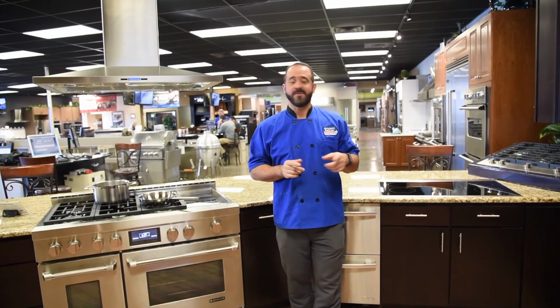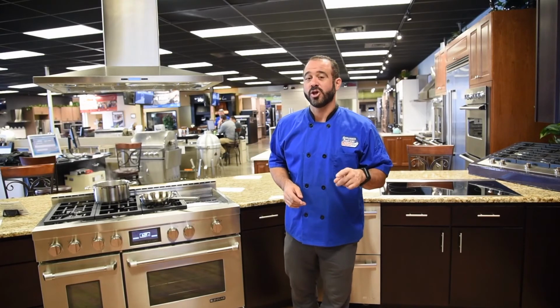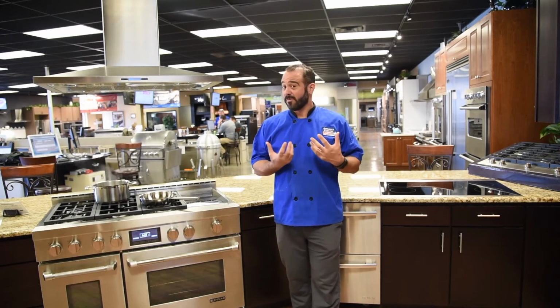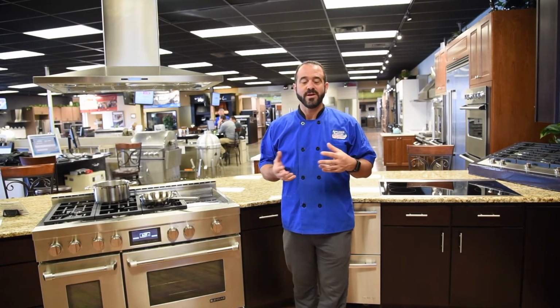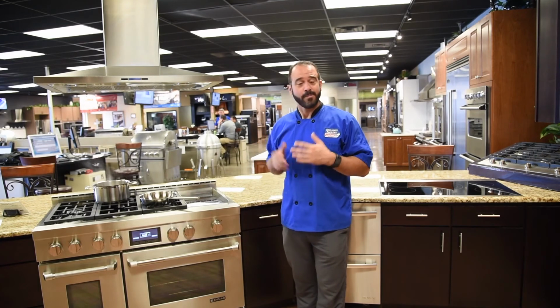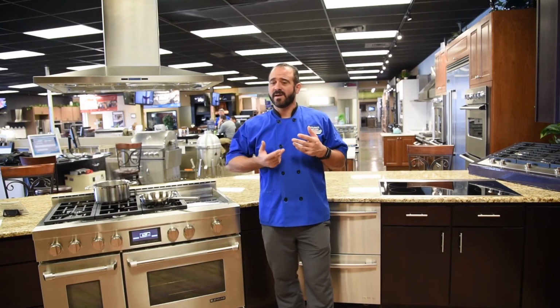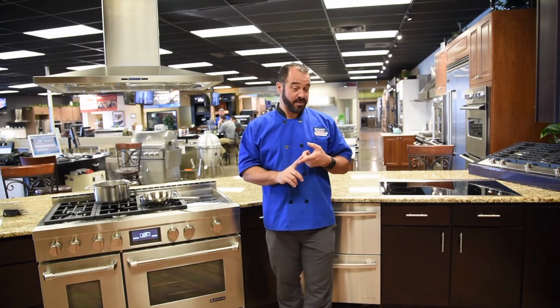So which one's right for you? Induction or gas? It really depends on what kind of cook you are. If you're more of a professional style cook, somebody who really enjoys cooking and really thinks of themselves as a professional or home cook, I recommend gas. I enjoy the control of it, and I don't mind the fact that it takes a little bit longer to boil water.